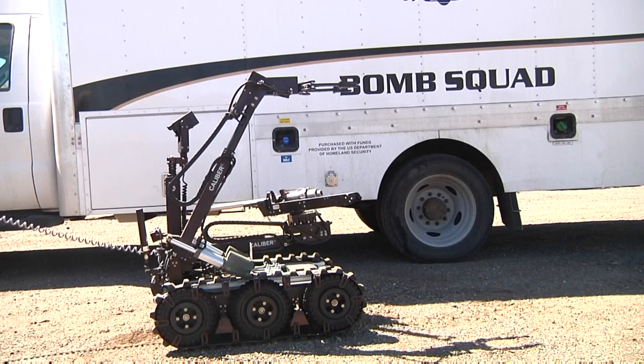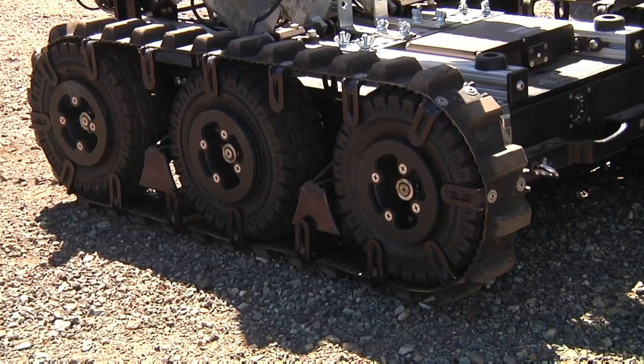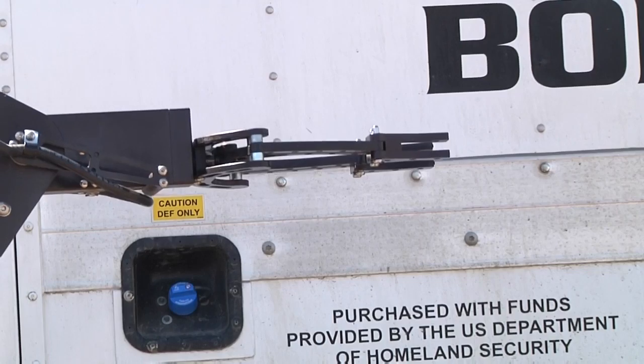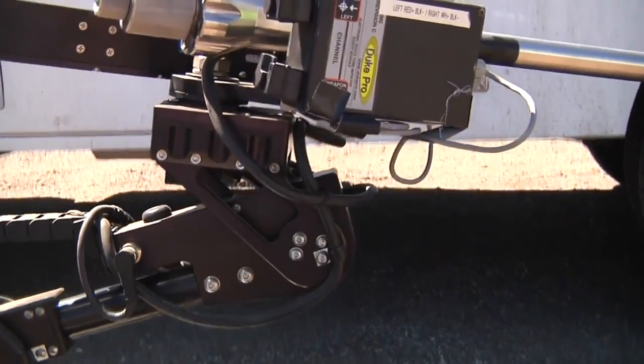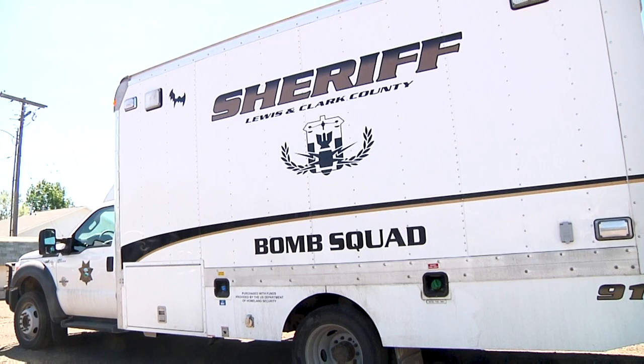But equipment is only part of it. Bomb squad techs also train a lot. Deputies can volunteer to be part of the bomb squad. Then they go through a 6-week training through the FBI's Hazardous Devices School. And that's not all. They have to complete 20 hours of additional training each month while they're on the squad. And that's a requirement by the FBI. All of that to keep not just Lewis and Clark County, but Montanans all across the state safe.